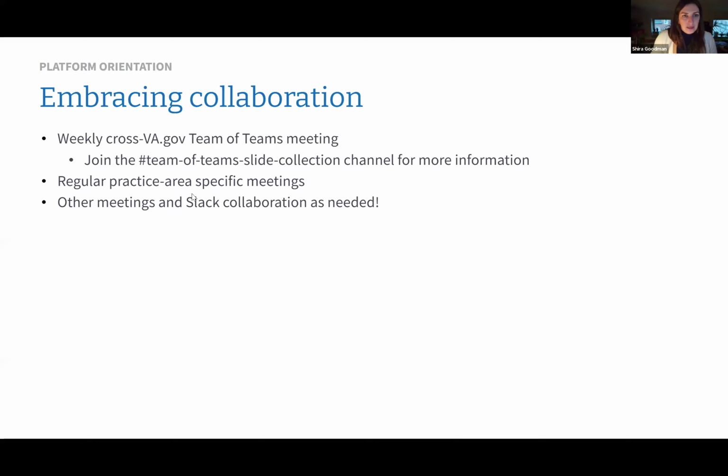We have other practice area specific meetings that are recurring. For example, the design community of practice has a Monday at 1 p.m. Eastern time design meeting. Different designers and researchers and even accessibility specialists, information architects, content folks, even product managers have participated as well, and they'll share little tidbits of what they're working on, maybe some experimental design that their team has been exploring, or the results of research that they just completed with veterans. So that's a really great meeting to attend, to get a sneak peek of what's happening across VA.gov. And I know there are other practice area specific meetings that occur on a separate cadence.